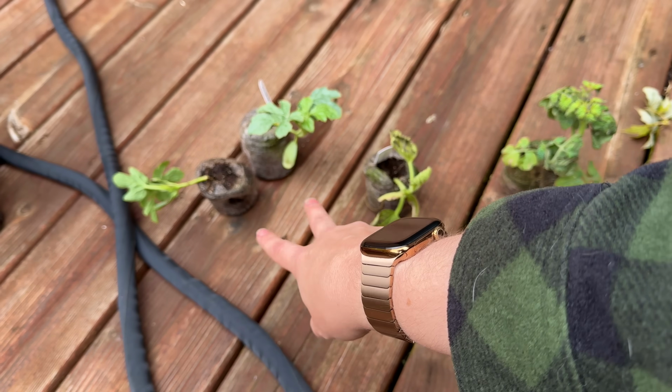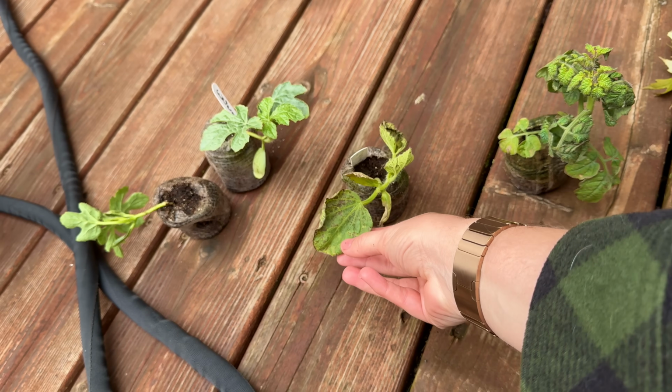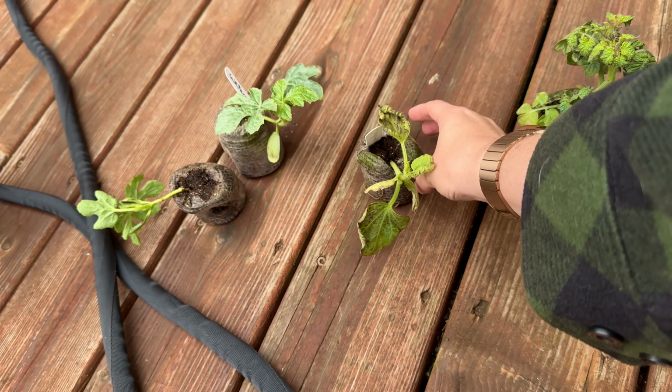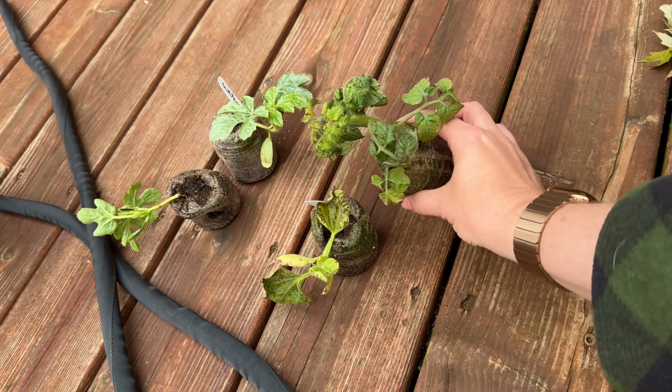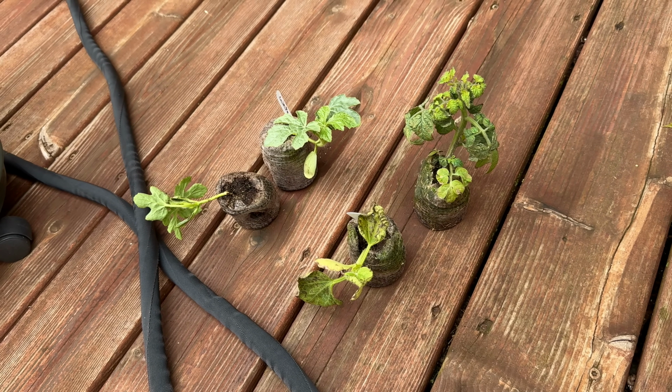I have 2 watermelon here. They're still in the peat pellets I started them in. This cantaloupe isn't looking too happy. I think this one was sitting in water too long. I might try to put it in a bed and see if it lives or dies. And then another of my tiny tomatoes. So I might pop these in somewhere today.